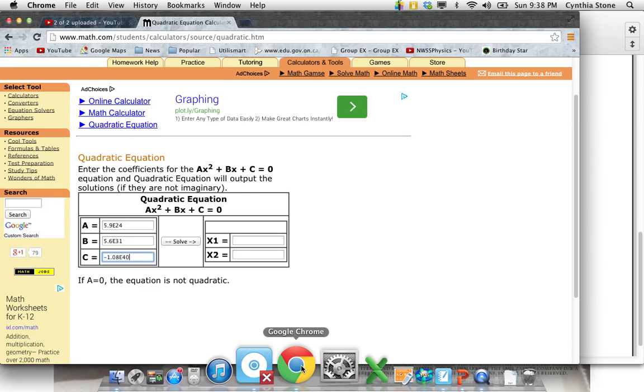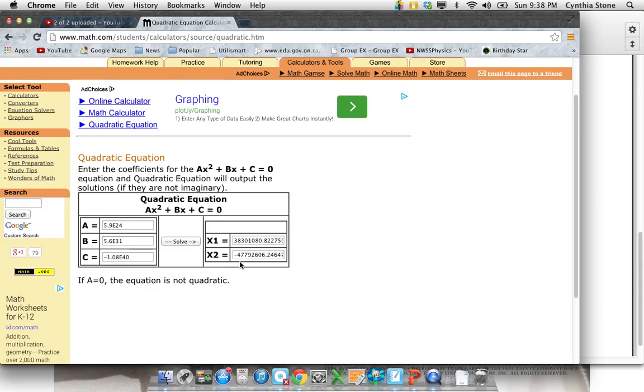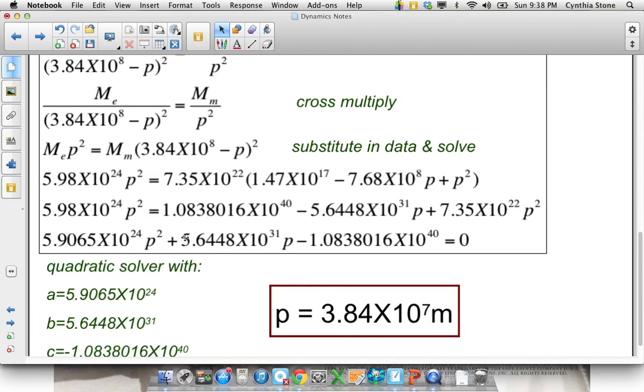Those are some big numbers. Yeah, it did. Okay, so it liked the E. So that's something you can do, by the way, if you want to avoid using the quadratic formula. Or you could suffer, put yourself through the agony, and work that one out using the quadratic formula.